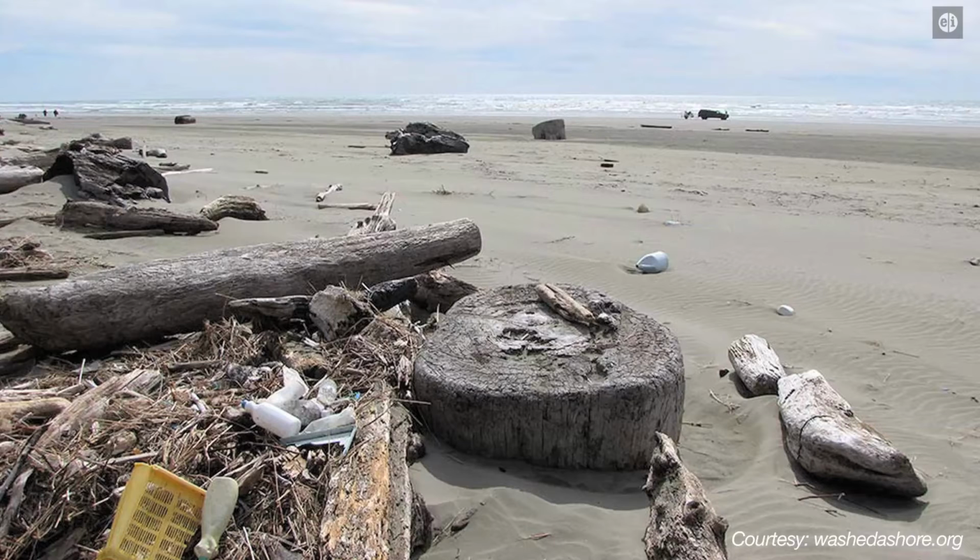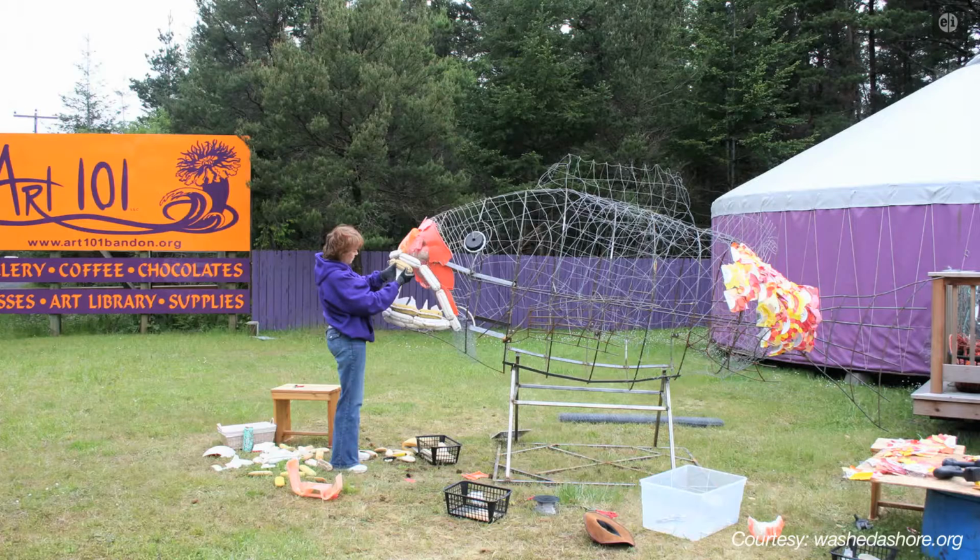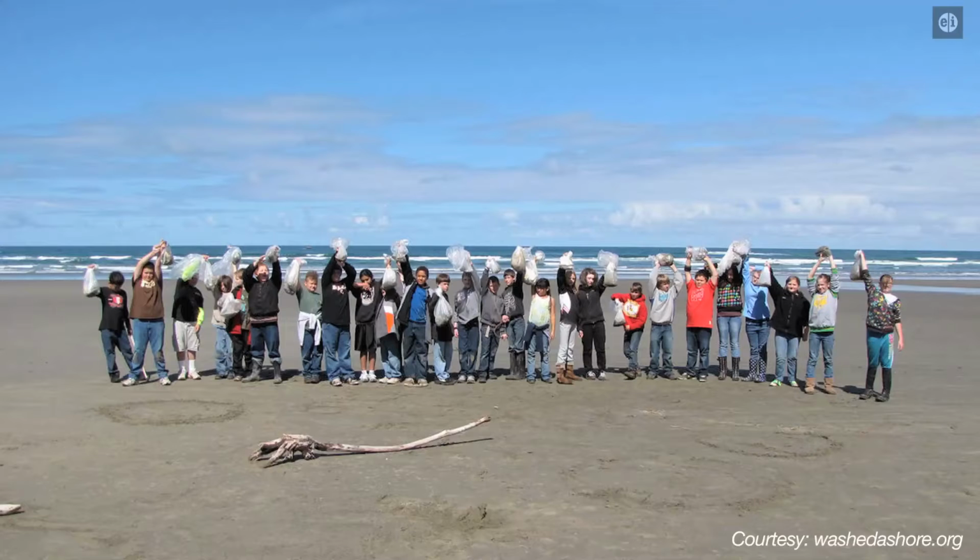Washed Ashore started in 2010, and since then, more than 300 miles of beaches have been cleaned of trash. More than 70 sculptures have been crafted. About 38,000 pounds of debris has been processed. And all of it was done because of the help of more than 10,000 volunteers.